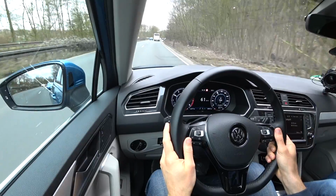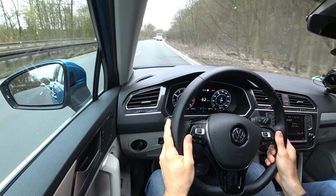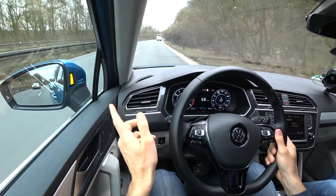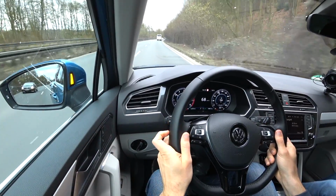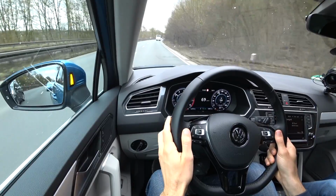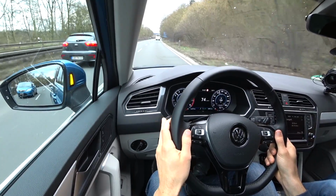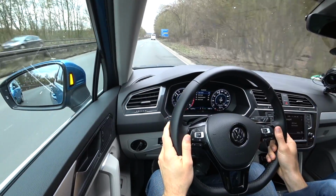There's someone coming. I think it's one of the best assistant systems for sure. There it is. You have got the orange light, and then I know someone is coming from behind. That's really a very useful function. Other assistance systems are equipped in here.